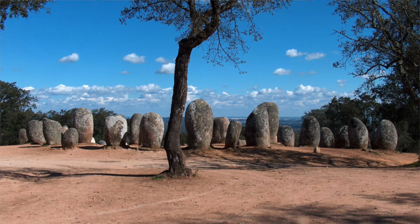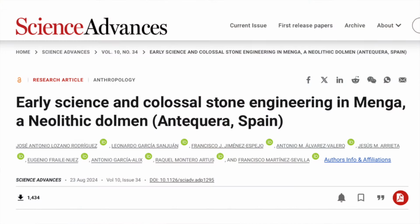Regardless of why the ancients built megalithic monuments, the fact is they did it, and they did it well. These ancient groups must have had some sort of social cohesion and plenty of resources to have the free time and organizational capability for such projects. That said, not a great deal of work has been done to understand the logistics and engineering complexities that went into these endeavors. This is the reason why a group of researchers decided to carry out an analysis on the Dolmen of Menga in Spain.